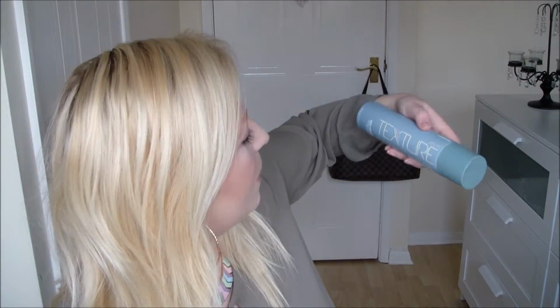Right, the next one is this Toni and Guy texturizing, well, matte texturizing dry shampoo. That's a long ass name.